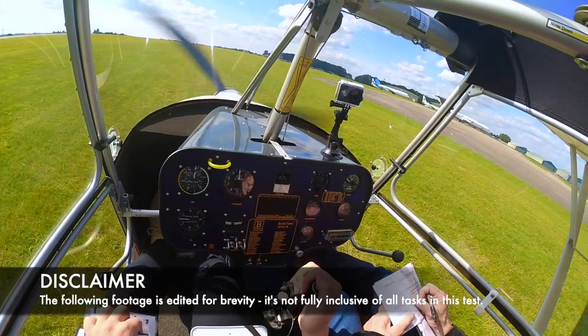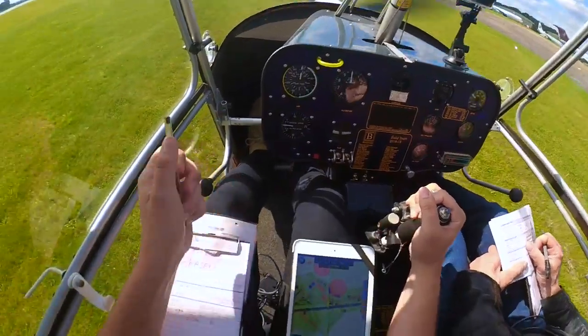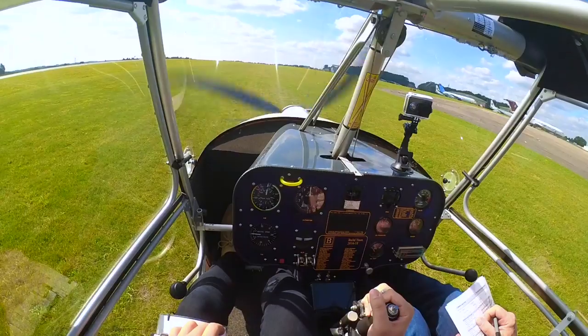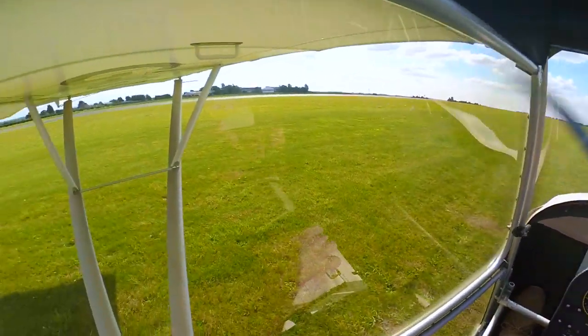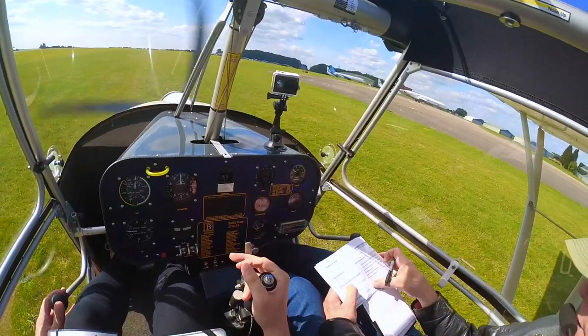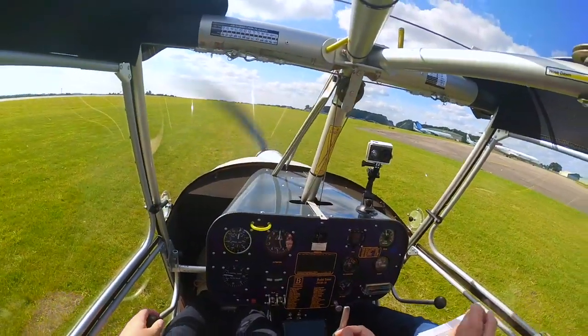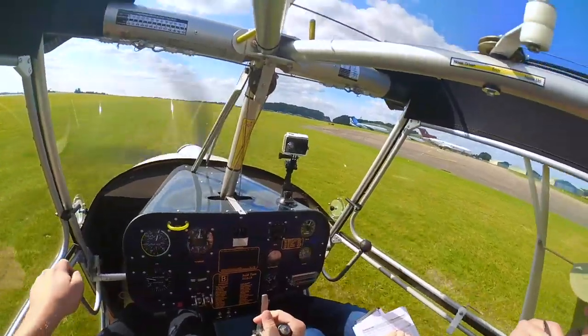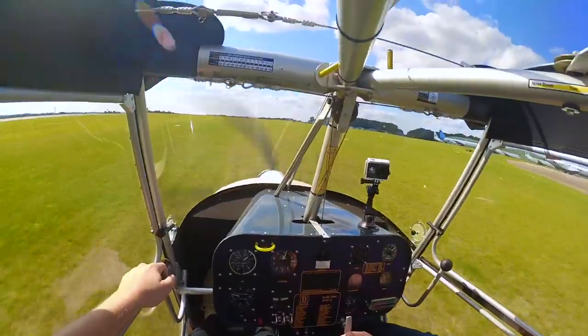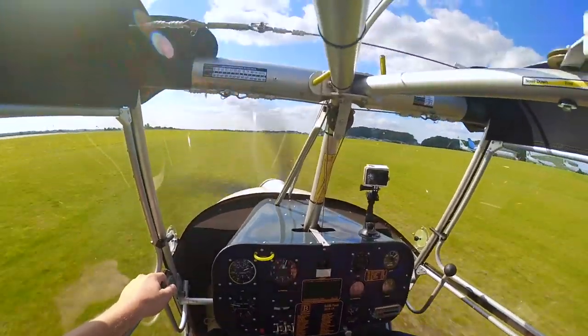Golf Lima Sierra is ready for departure. Golf Lima Sierra, runway 26 Grass, take off at your discretion, the surface wind 310 degrees, less than 5. Taking off Golf Lima Sierra. Okay, so we've got our abort point. RPM max, acceleration normal, airspeed active.